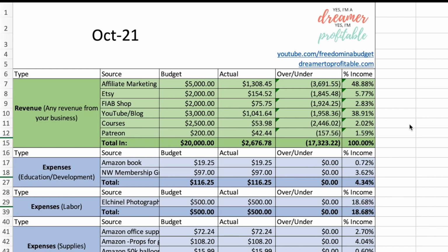So digging right in, we brought in this month, this is from my total business, so from YouTube, from blog, from courses, from affiliates, from everything across the board, $2,676.78. I'm still recovering from taking 2 months off of work. I took 2 months off in my first trimester a couple months ago, and my income dropped drastically. Previously, I was bringing in $5,000 a month. Now, as you can see, it's half of what I was bringing in.